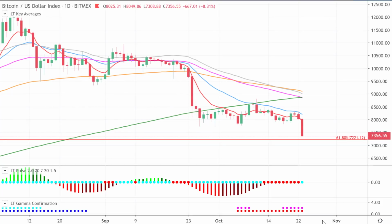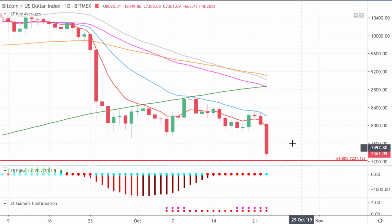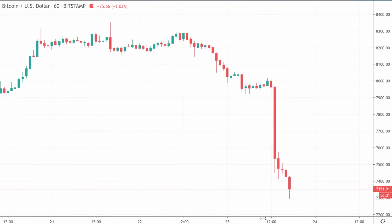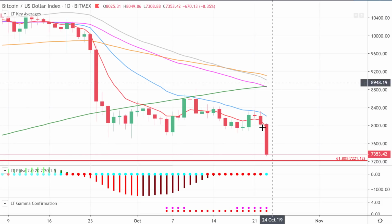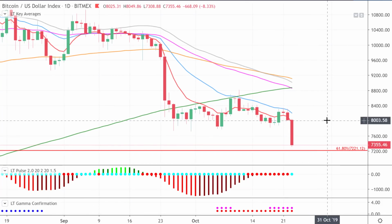So finally, Bitcoin has decided to make a move. And today we finally saw that move happening. In fact, as you can see here, a major drop in the price of Bitcoin on the hourly chart time frame. And on this daily chart, you can see that it's now edging closer and closer to our second downside target. I'll tell you more about that in a few minutes.